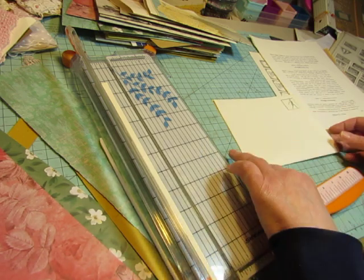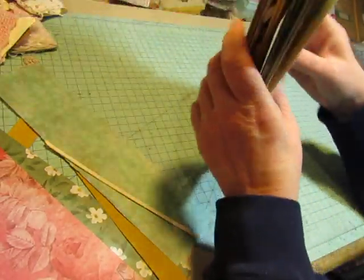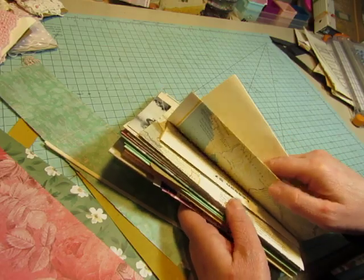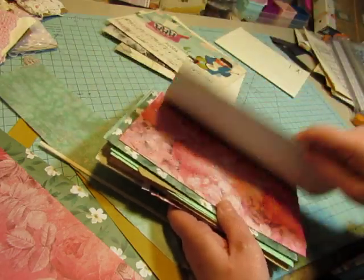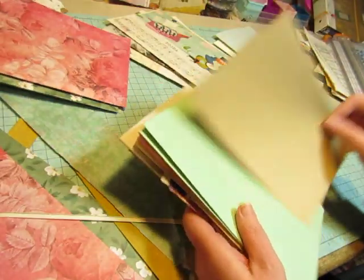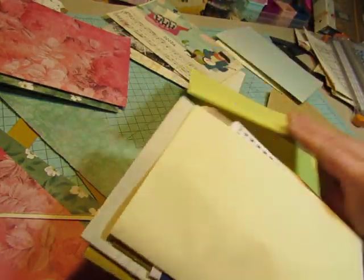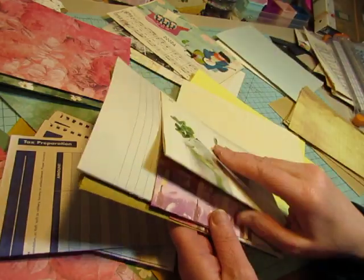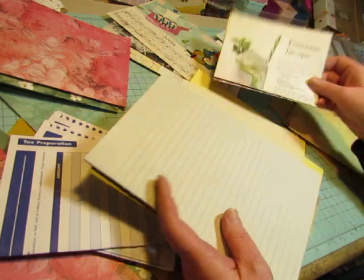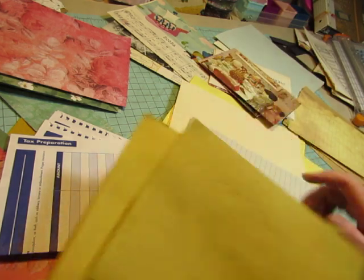This is another end page. So let's just see what happens if I try to gather these up into signatures. I put all the book pages there, end papers here, scrapbook paper. These are the journal pages, and I think I really do want to put these cookbook pages inside my journal. And I do want to use a straw paper.